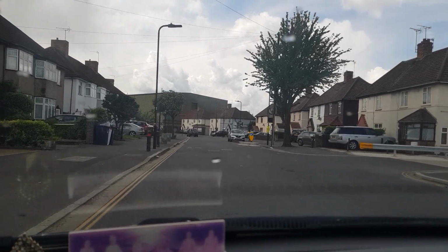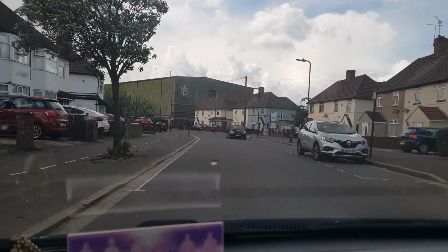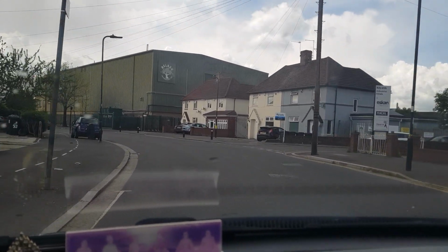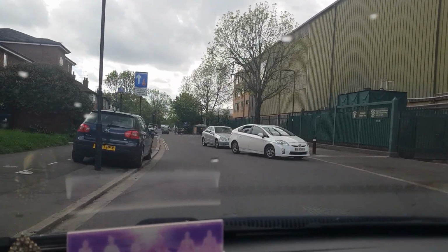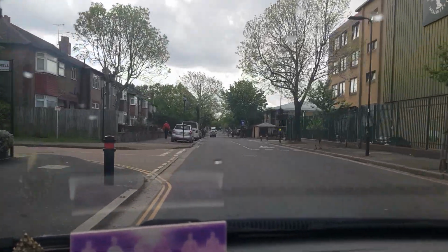That's how you look on your right hand side here, yeah? So now it will ask us to join the dual carriageway in the meanwhile, okay? Which is the A40 from the Dunlem side.